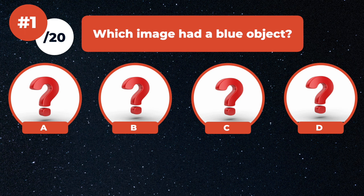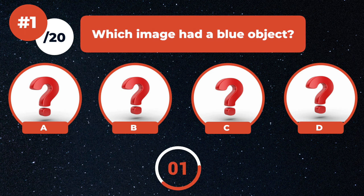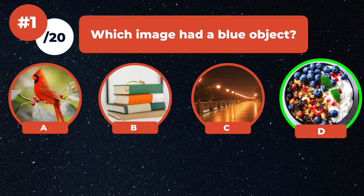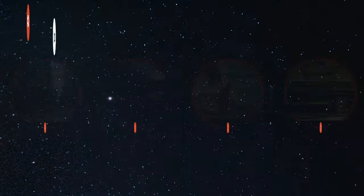Which image had a blue object? The bowl of fruit in D was the answer, with blueberries hidden amongst the vibrant colors.